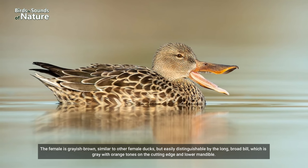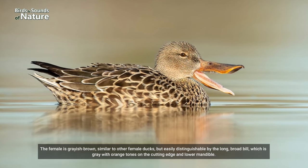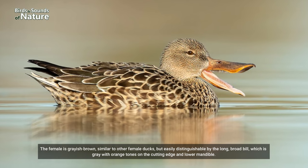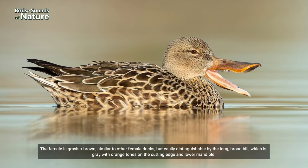The female is grayish-brown, similar to other female ducks, but easily distinguishable by the long, broad bill, which is gray with orange tones on the cutting edge and lower mandible.